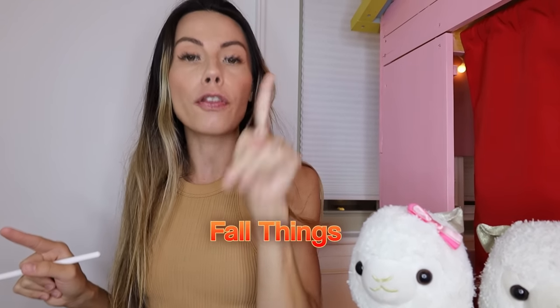Ready, Llamabean? Llamabean is so ready. Ready, Fluff? Fluff is obviously super ready because she hasn't blinked. Let's do this thing! Yeah! Let's go! All right, Llamas, before we head out, it is very important that we make a list of fall things, okay?